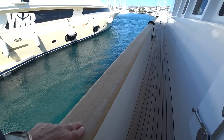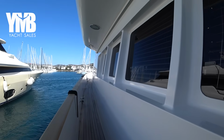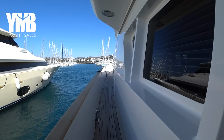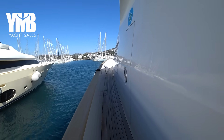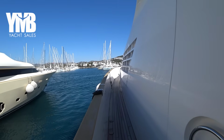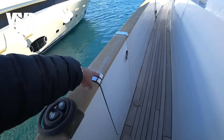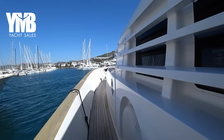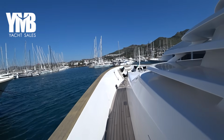Nice teak topping here for the railing. The boat is massively built aluminium, and as I said, she's RINA classed, and the classification is valid until 2027. So we are moving on the port side. There is a side boarding gate here. We'll go to see the bow, and later we go to see the interior.